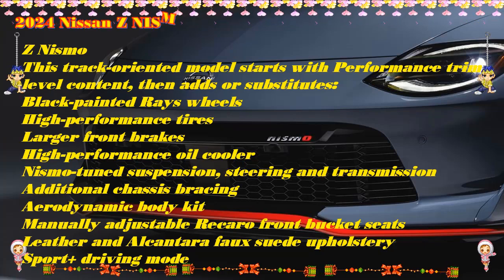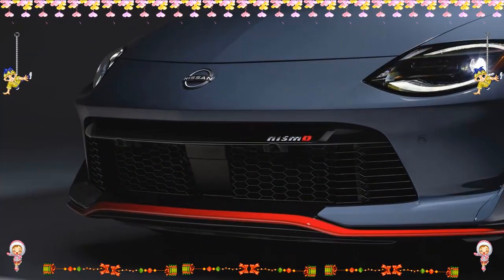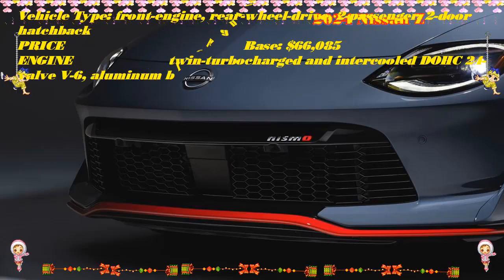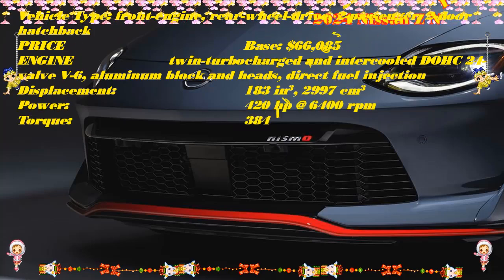Minor cooling upgrades and more aerodynamic bodywork improve airflow as the Z Nismo powers through the upper limits of the rev range with remarkable speed. And where the standard Z's boost begins to bottom out near redline, the Nismo's upgraded turbos keep spinning for a powerful plateau until the next shift.